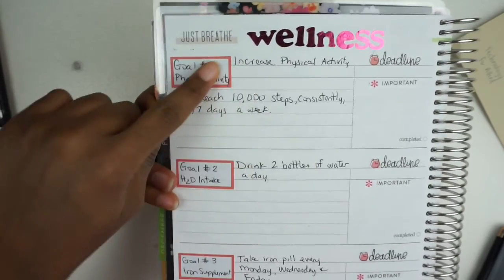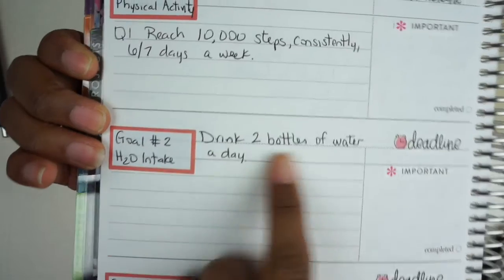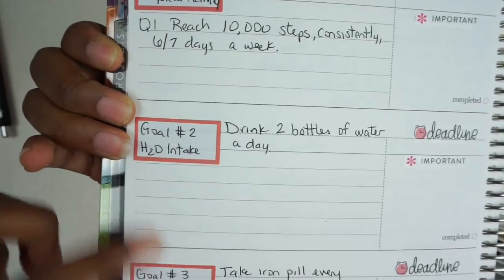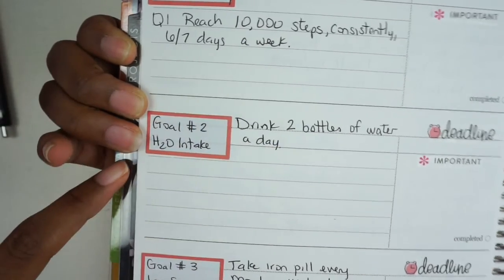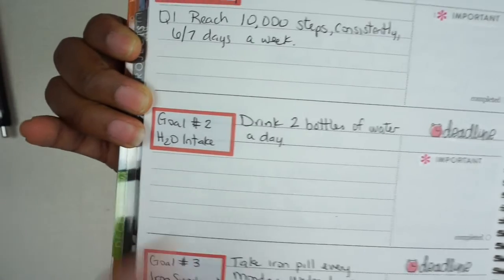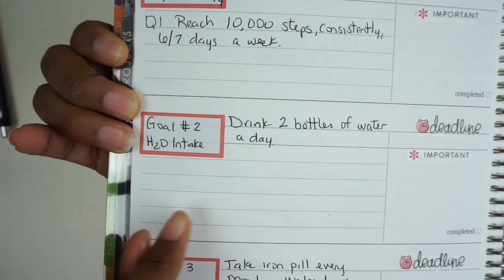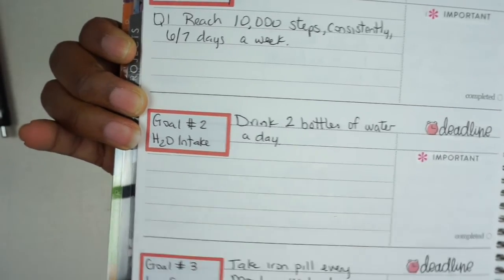So like I put the goal, I put step for quarter 1, but like for water intake, I just put drink 2 bottles of water. I haven't put any steps here. Maybe I'll increase my water intake in quarter 2, quarter 3, quarter 4, or I might leave it the same. Let's see when I do my quarter 1 check-in. How about that? I will figure that out.